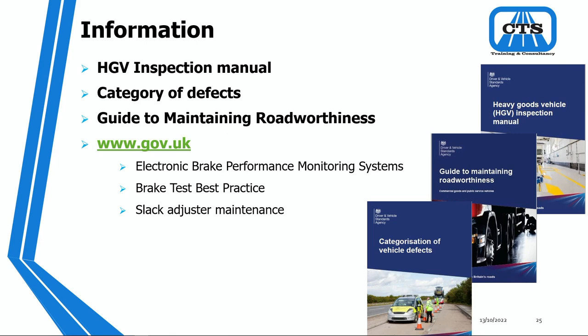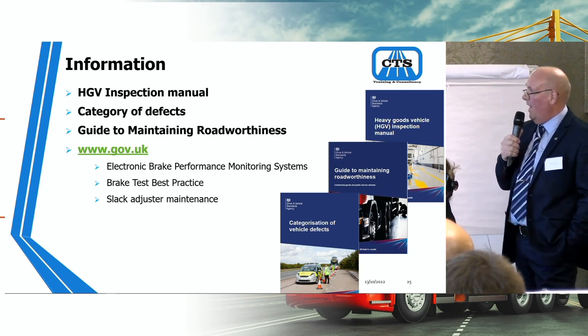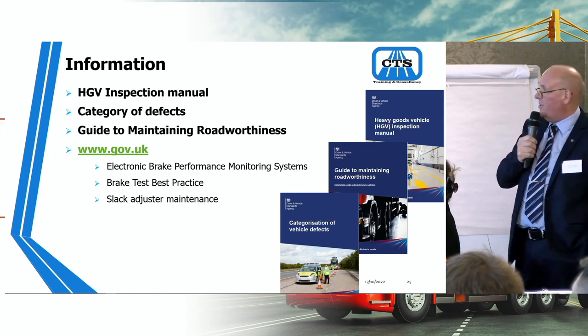And lastly, of course, make sure you get this information. Heavy goods vehicle inspection manual, guide to maintaining roadworthiness, category of defects, and logging on to dvsa.gov.uk for information on electronic brake performance monitoring systems, best practice, and slack adjuster maintenance.